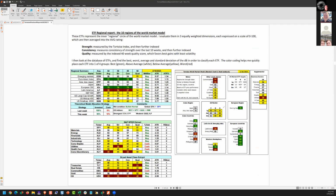Mixed bag in the U.S. here, but you can see that the mid caps were the strongest U.S. sector, the large caps lagging. But EAFE and Europe much stronger than the U.S. right now. EFA at 72 strength compared to the S&P at 52. That's a significant hat tip to the globals.